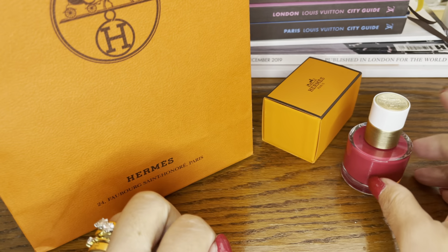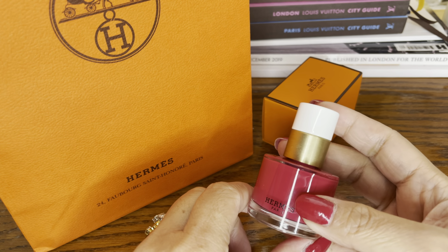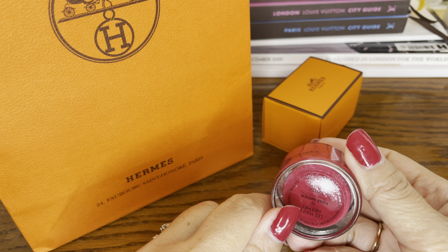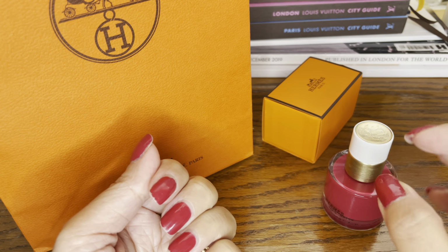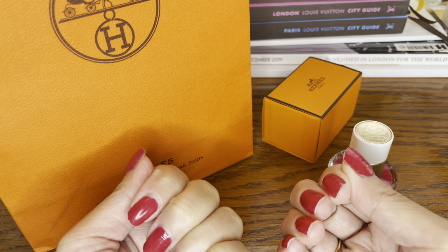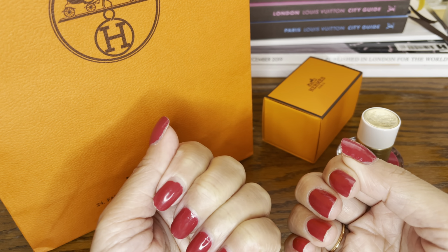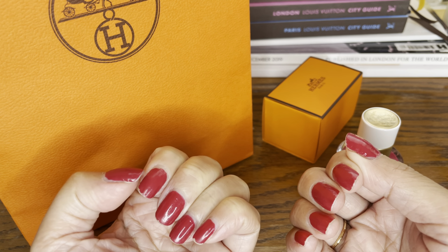A review of this product from Hermes, the new nail polish launch from them. This is the Rose Indeed. As you can see, guys, this is on my nails at the moment. It's been 8 days since I applied this. And look at this one, guys. It's just this part over here, just growing out on my nails.